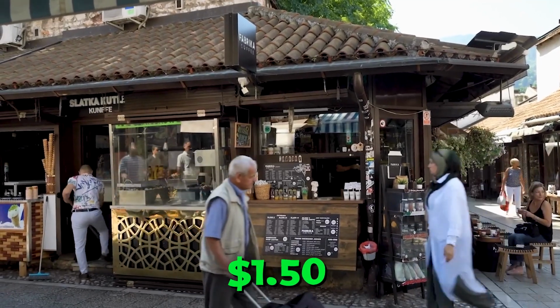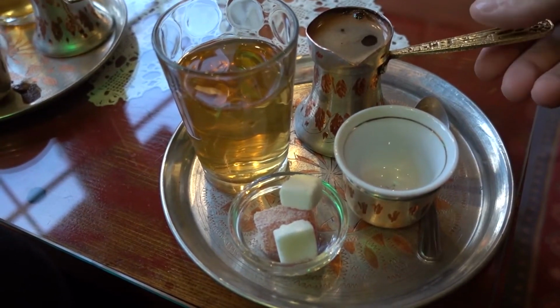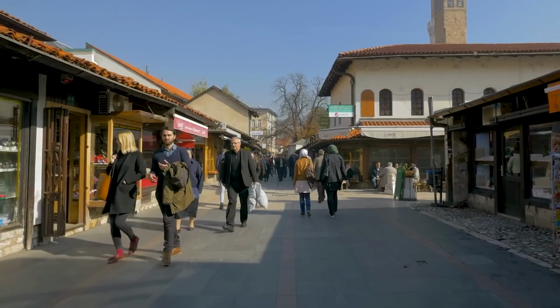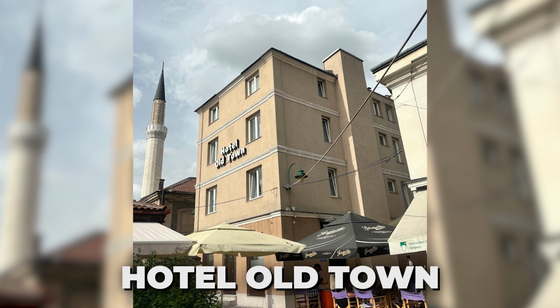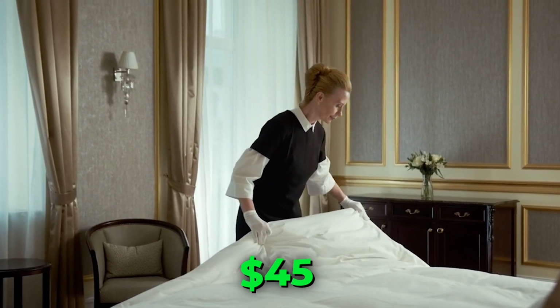coffee houses. Begin with a Bosnian coffee for $1.50, served in an elegant copper pot. It's rich and bold, designed to be savored slowly. Place a sugar cube in your mouth, sip, and watch the square stir. Vendors unfurl rugs and citizens barter for spices. You're perfectly positioned if you're staying at Hotel Old Town or the wallet-friendly Aziza Hotel, both around $45 per night.